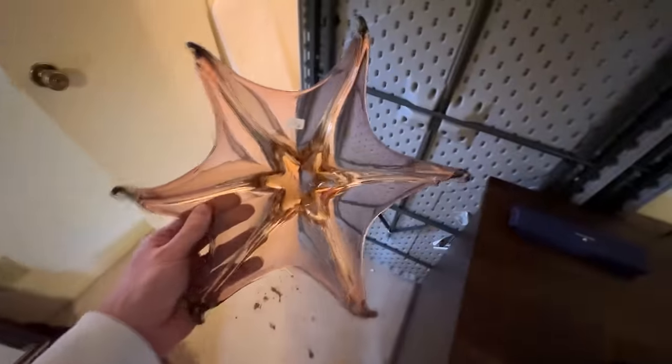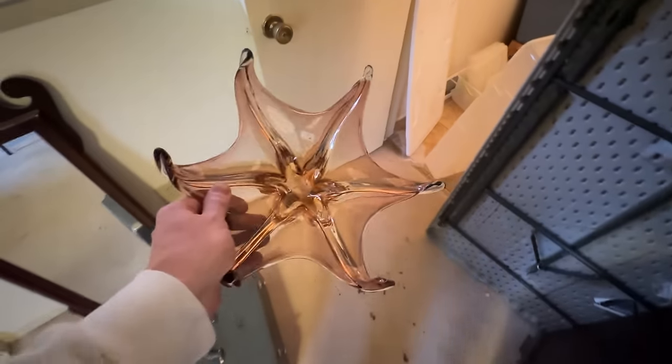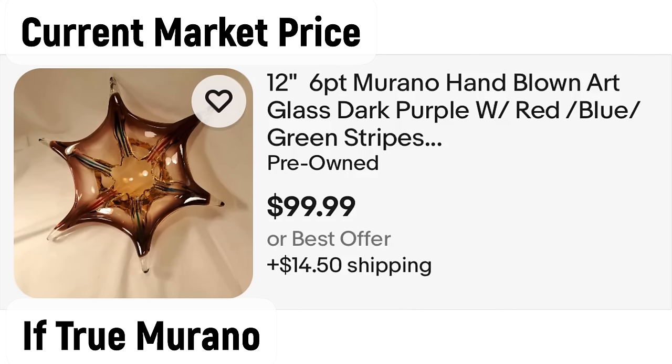All right, so that's where we were, and then right over here looks to be another Murano piece, and the price on it is $10. And this could be like a $100 piece or so, so we're gonna grab this for the $10. Really cool looking.